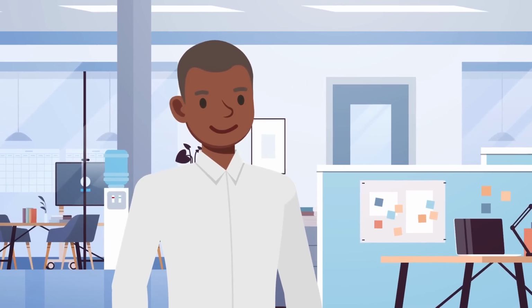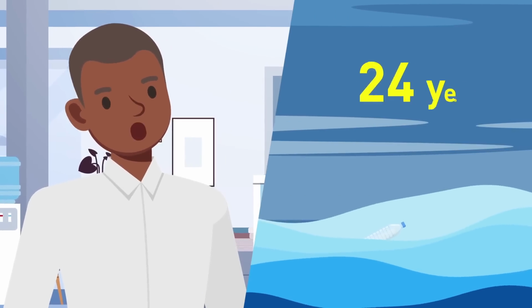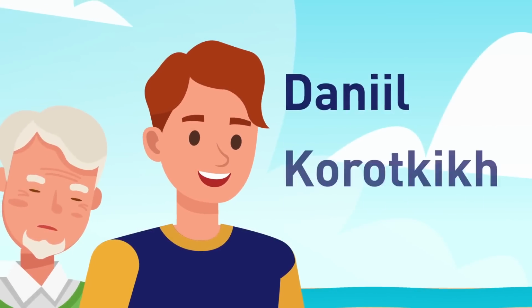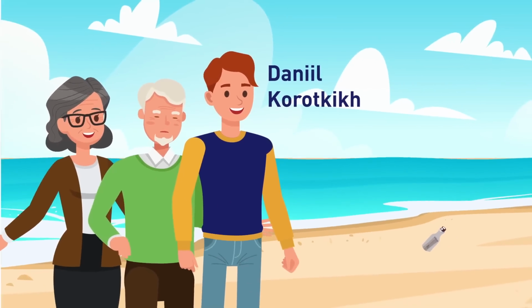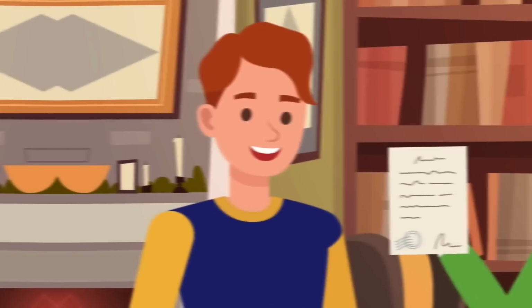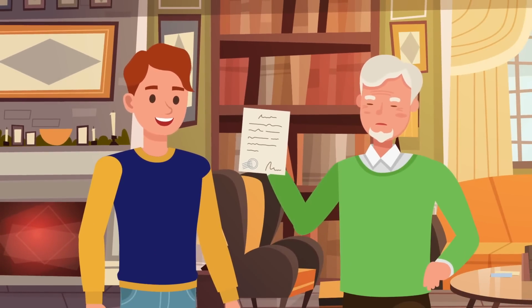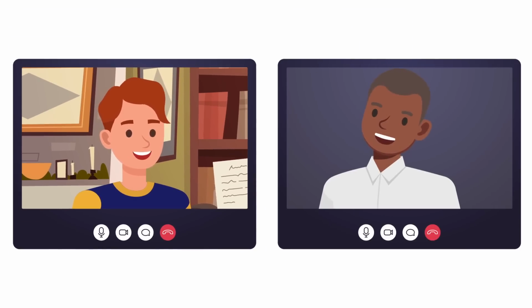His letter, just like the one Zoe would send a couple of years later, had been at sea for 24 years. His message was found by a boy named Daniel Koratke while he was on a walk with his parents on the Koronian Spit near the Baltic Sea. Daniel was lucky that his father knew enough German to translate the message. The unlikely friends eventually met via video call in 2011.